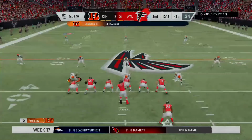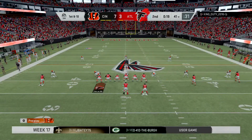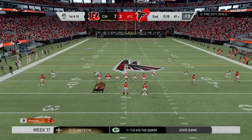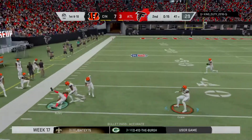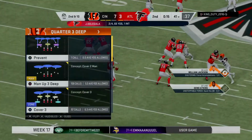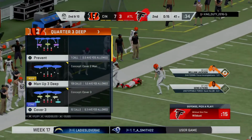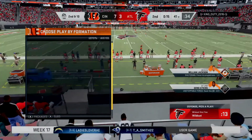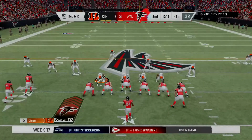Ready. On 1st down, he'll drop to throw. And that is incomplete. Down to 15 seconds now. He's looking for Ridley again. That'll bring up 2nd down. It leads to 2nd and 10. Here now is 2nd and 10, again from the 41.